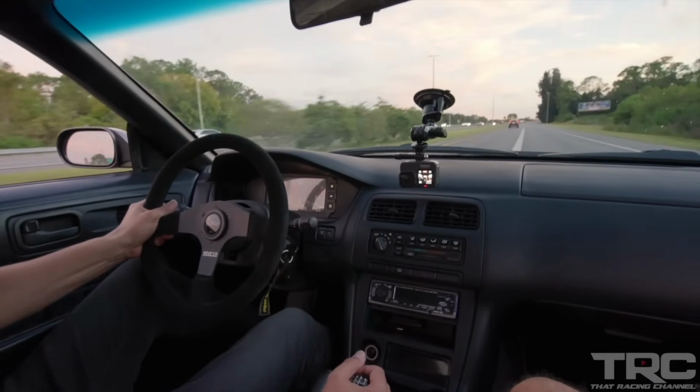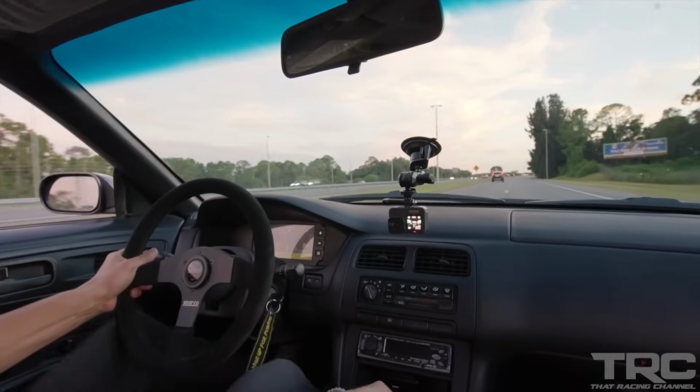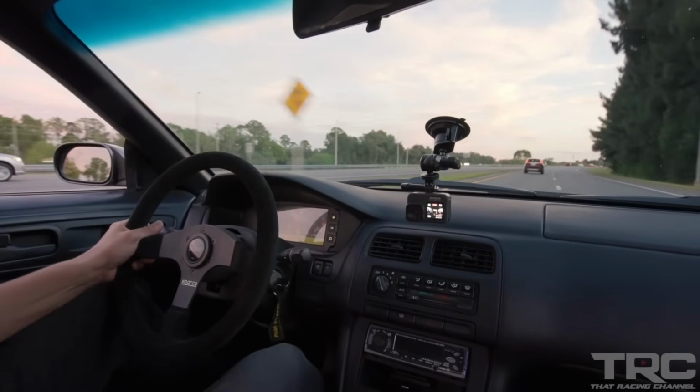My goodness. I love this thing. Holy God. It's a new car. My God.